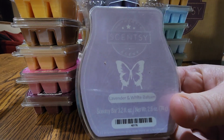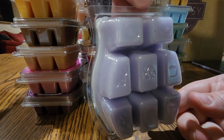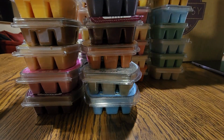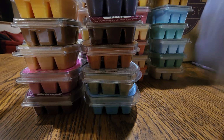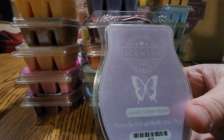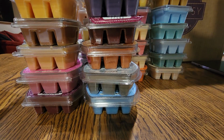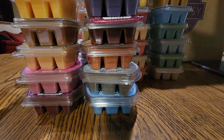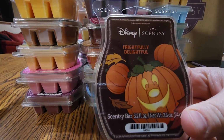One of my favorite lavenders, lavender and white balsam. This is one that I usually warm as soon as I get it because, oh yes, the lavender and then the coolness from the white balsam. It is like a winter lavender scent, but it's very calming. I love that one. So kind of along the same lines of Gimme Candy is Frightfully Delightful.